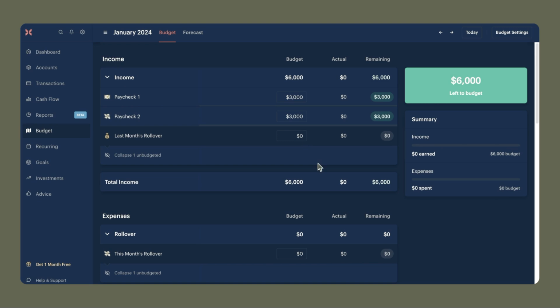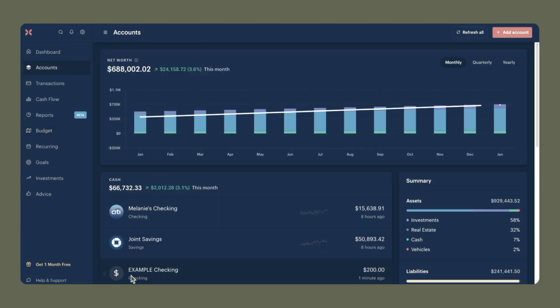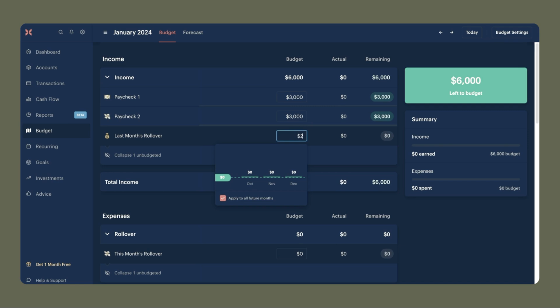The best way to do this is to log into your bank account and check your balance. But since this is an example, I am just going to pretend like it's here in Monarch. So I'm going to go to the Accounts tab, and looking at this example checking account, we see that my balance at the end of December was $200. So we're going to go back to the budget and type in $200 here in the last month's rollover.